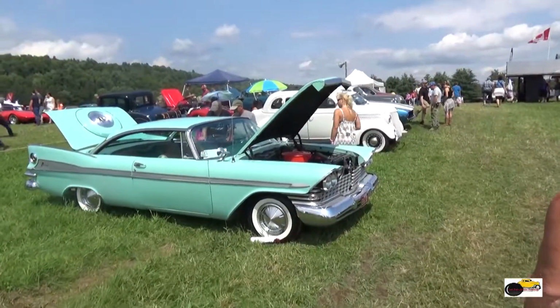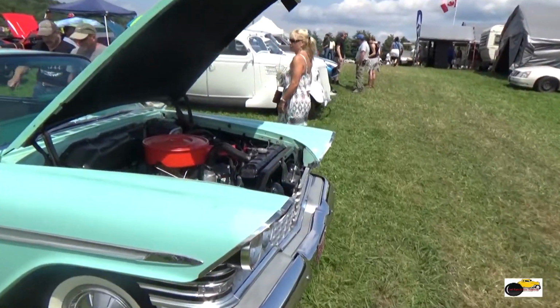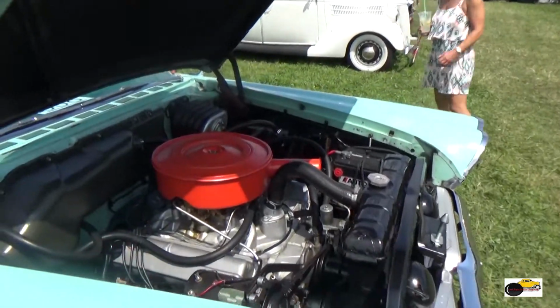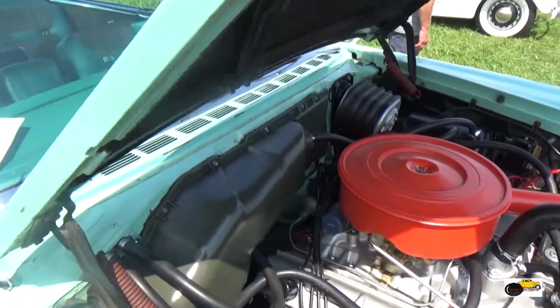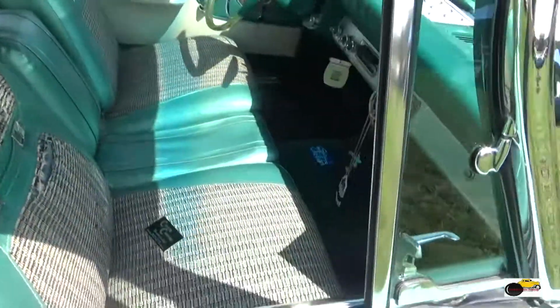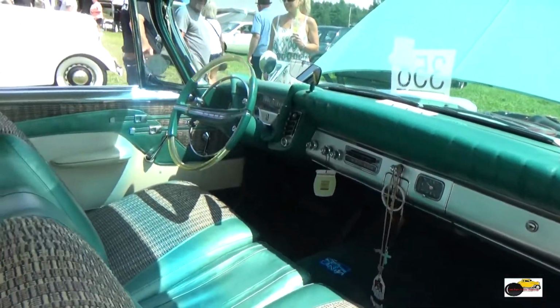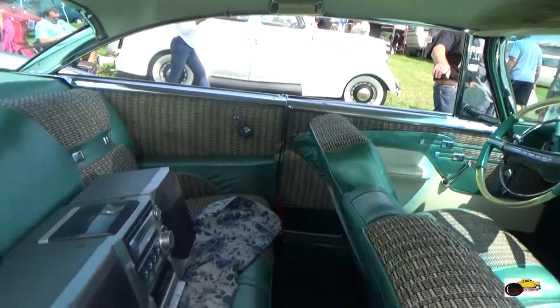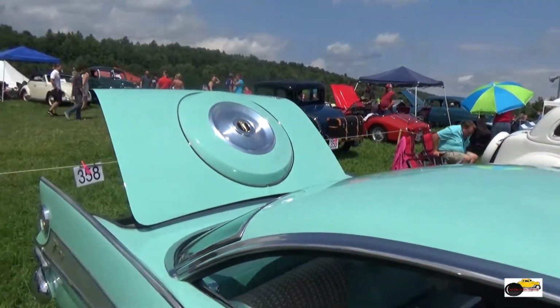Here we have a '59 Plymouth Sport Fury. The Sport Fury was the top of the line for Plymouth. It took over from the Belvedere as the top of the model range. It was one year only. I shouldn't say that. It was '59. It was the only year they used it until the 60s when they brought that particular name back.